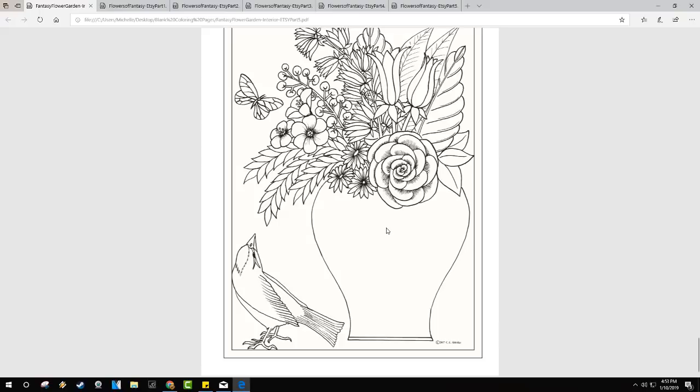At first I was really intimidated by the idea of adding in some of my own lines or different types of patterns into an image. But now I'm starting to get to the point where I'm interested in trying to do things like that to make things kind of unique. So you could put stripes on this, you could do some Zen doodling, you could do all kinds of things there. All right, that is Fantasy Flower Garden.